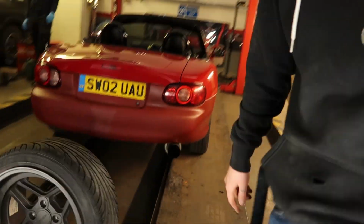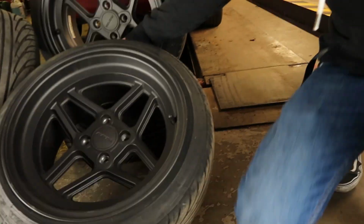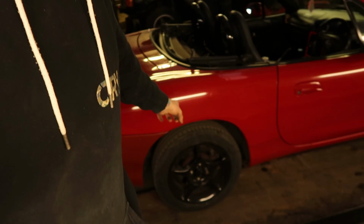There they are. Rota TBTs, 15-inch 8J ET0, so they're quite wide, the boys. We've got the car here. We're going to get them on the car, see how much work needs doing to these arches and how much lower I need to go. I'm going to have to go so much lower. Let's just do it.